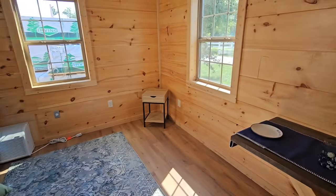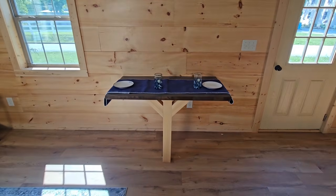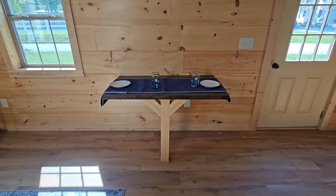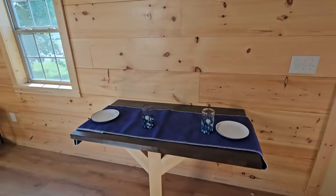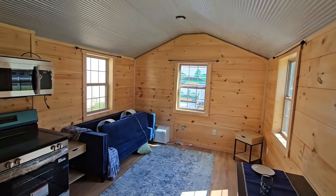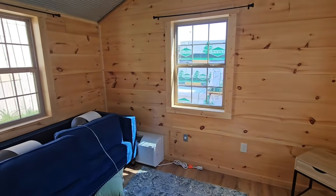You could put another one over there. And I love this little idea here, this nook for two, where it's built in and put a chair on each side. And there you go. You got your little dinner table. Have your little breakfast, lunch, and dinner. So if you're just looking for a small cabin, look no further than the Poco Loco.